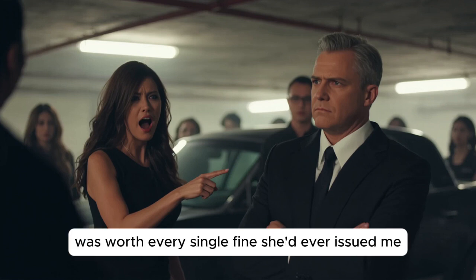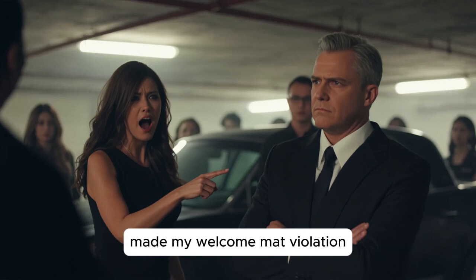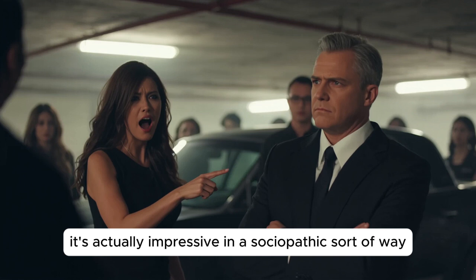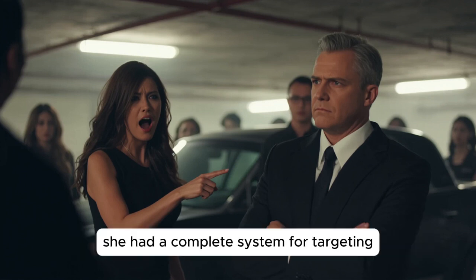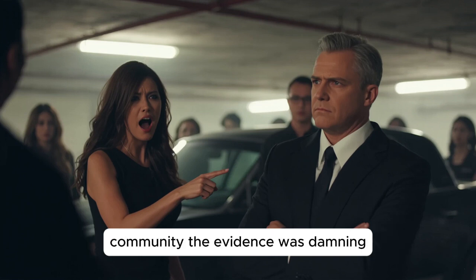The look on her face when federal agents started boxing up her precious files was worth every single fine she'd ever issued me. But what they found inside those color-coded folders made my welcome mat violation look like a parking ticket. "It's actually impressive, in a sociopathic sort of way," Sarah explained as she spread documents across Tom's dining room table that evening. She had a complete system for targeting and removing homeowners she didn't want in the community.